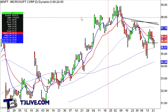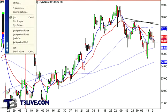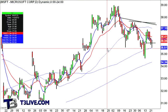But overall, let's see if I know how to do this, the time template. You know what? I'm not even going to do it. Anyway, with that being said, I'm not exactly sure it's trading after hours.